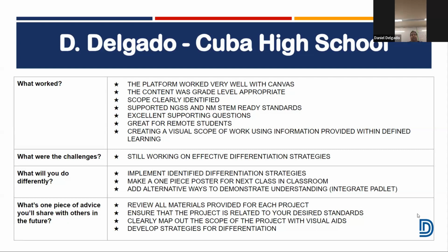So what worked and what went really well was that the platform worked really well with us for Canvas. The content was grade level appropriate, which was really great. The scope was clearly identified in the projects. In this project, there was actually a couple, but the one I'm showing stuff for, I'm going to read it off my board right here, is chemical engineering, carbon nanofibers.